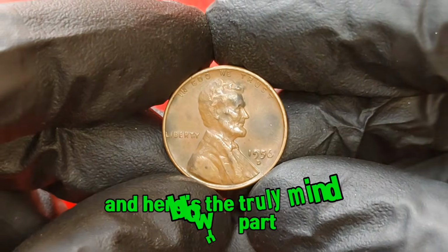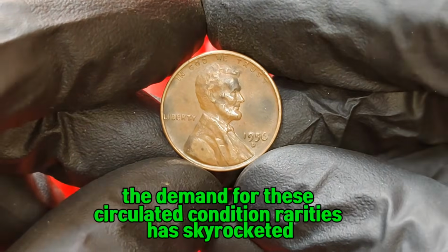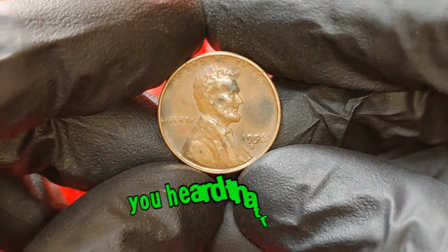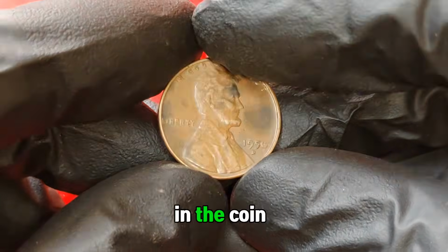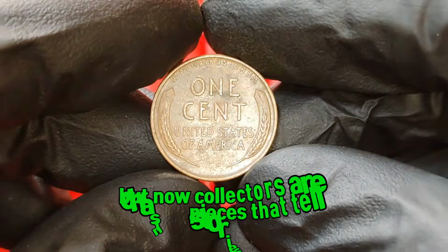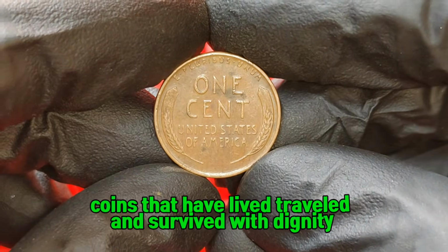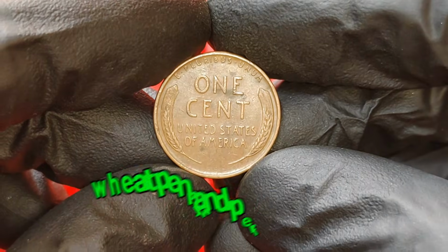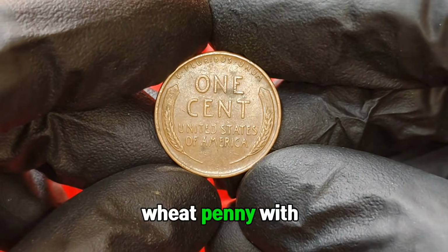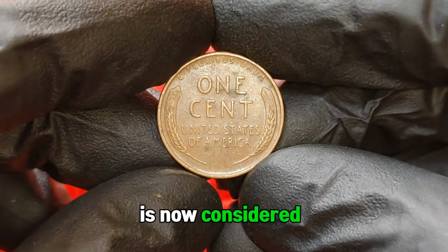And here's the truly mind-blowing part. The demand for these circulated condition rarities has skyrocketed. You heard that right, circulated. In the coin world, it used to be mint state or nothing. But now, collectors are chasing pieces that tell stories, coins that have lived, traveled, and survived with dignity. That's why this 1956 D Wheat penny, with its smooth wear and perfect authenticity, is now considered a living time capsule of American history.